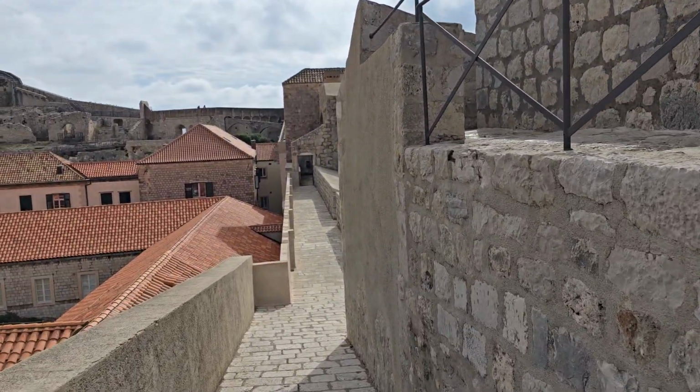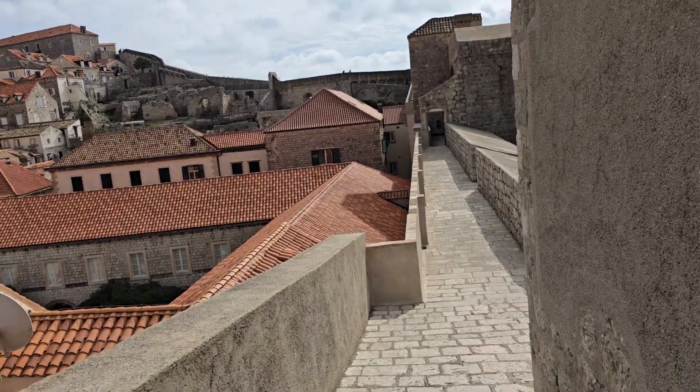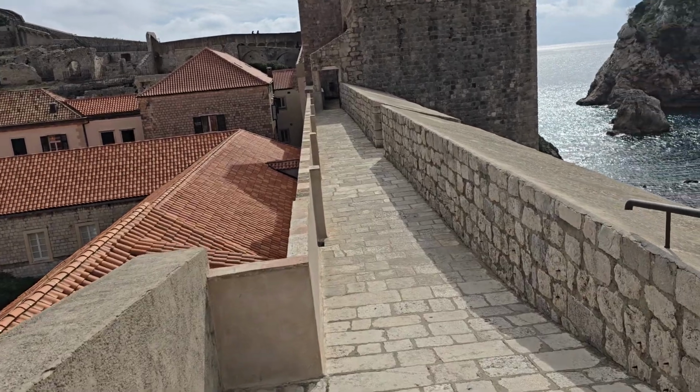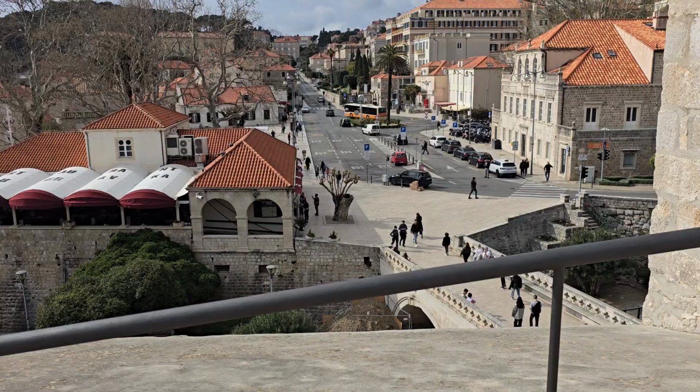We're walking the top outer perimeter of the Dubrovnik Tower. So this is their downtown area.